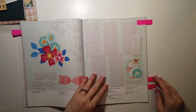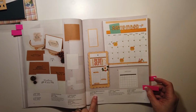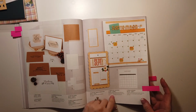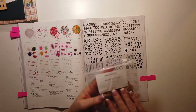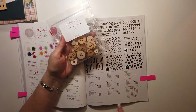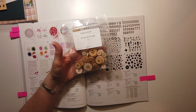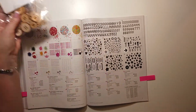So there's that. Then the next thing I wanted to show you is the slimline cards and envelopes. Here's where you can pick up those. So it's $9.95 for 20 envelopes and the pre-cut, pre-scored. And then we also have a bunch of new embellishments. The ones that I have are the wood buttons. You can also get these same buttons in black acrylic and white acrylic. There's 38 buttons in here, and the price on that $6.50. So that's a really good deal. And these are pretty hefty.